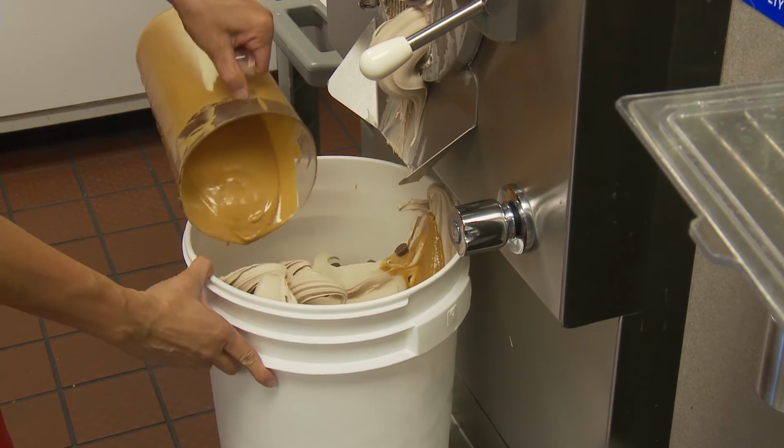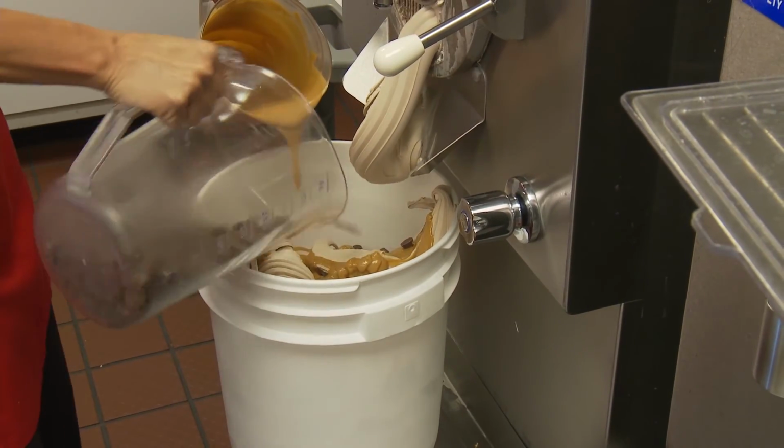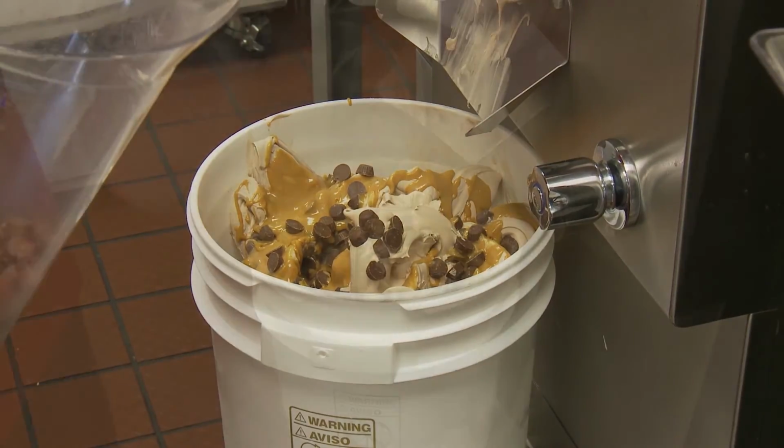We have just a select few that make ice cream. They're neat, they're organized. They have to be conscientious, they have to be diligent, and they can't be in a hurry. This is not something that takes a long time. It's not hard, but it is exact, and we expect them to follow the recipes.